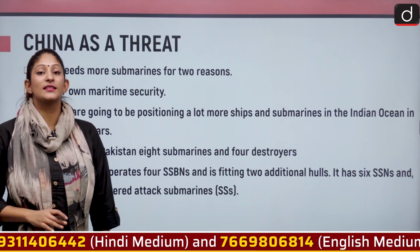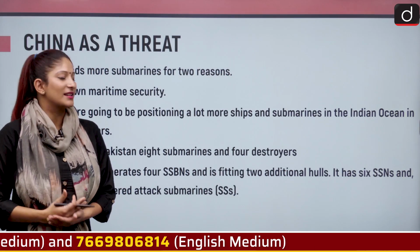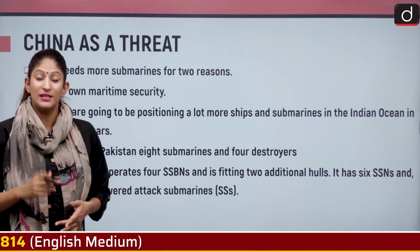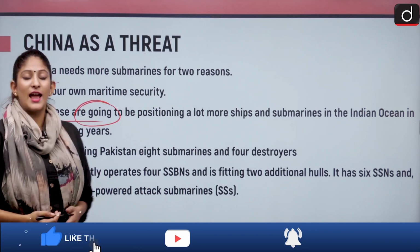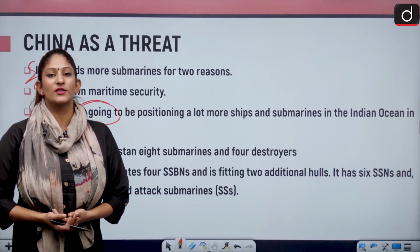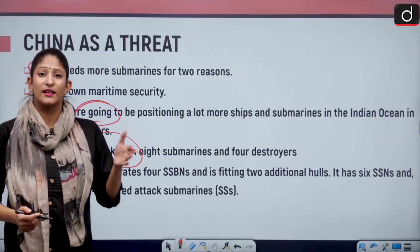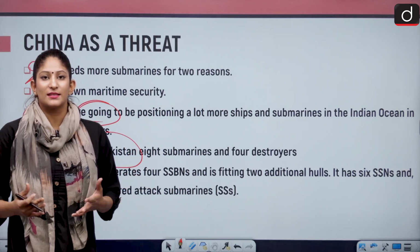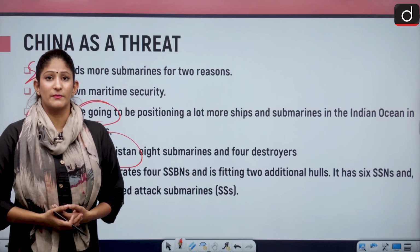China is developing its submarine, specifically nuclear submarine, program at a very robust scale. And India needs submarines for two reasons. First is our own marine security, and second is because of China. China is growing and hardening its position not only in the territorial areas but also in the aquatic and hydrosphere region. And it is also giving Pakistan submarines and destroyers. Recently, today itself, China has given Pakistan the biggest stealth destroyer warship. China has gifted Pakistan that.